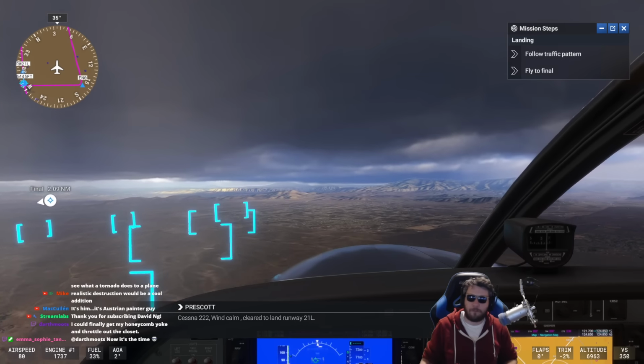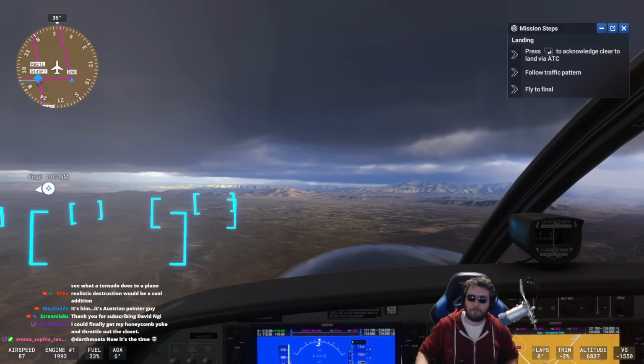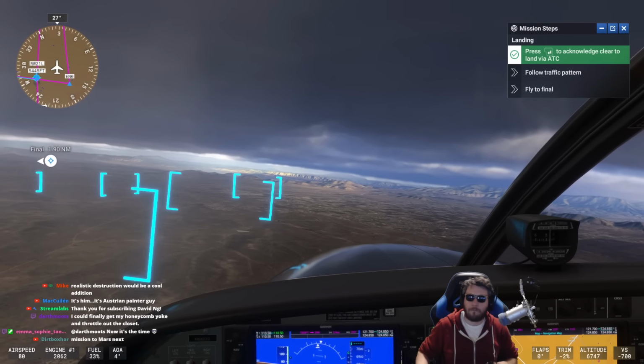Cessna 222 wind calm, clear to land runway 21 left. Clear to land runway 21 left Cessna 222.